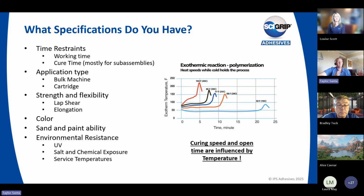So you have these parts and you want to use an adhesive to bring them all together. There are a few things you really need to keep in mind when you're choosing an actual adhesive. So the number one thing is your time restraints. How much time is it going to take for these parts to get put together after the adhesive is laid? So you need to know how much working time you have for the adhesive, and then how long do you have before the parts actually need to be moved? So what is your fixture cure time?